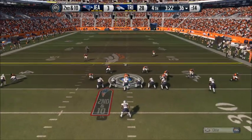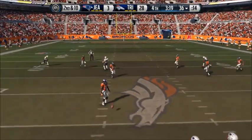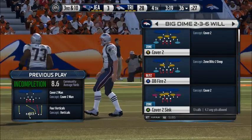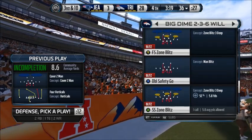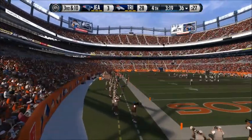They come out in the dime package. A close brush with an interception that time by Gilmore. I know we've all heard this phrase before. That's why they're playing defense, because they can't catch. Hey, the coaches don't care about that. When you get an opportunity, they want you to make the catch.